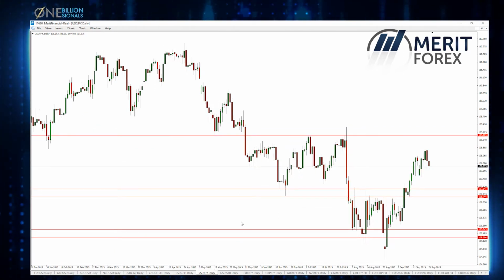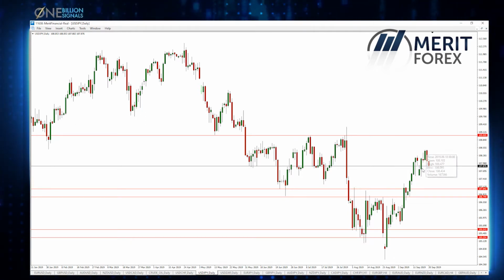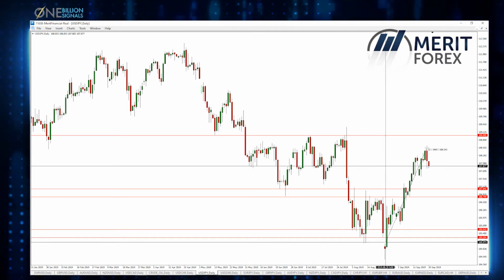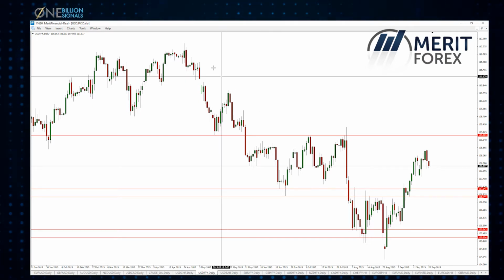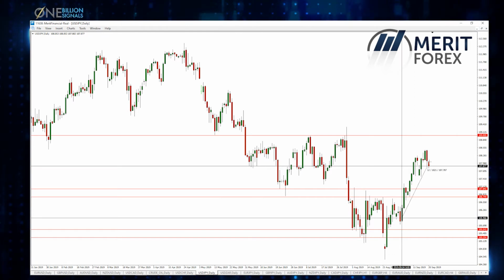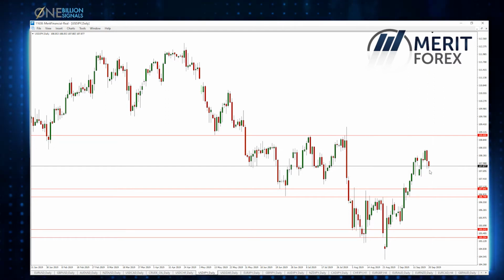Absolutely the same situation with USD Japanese. We've been going in a very strong downtrend, stronger than the usual recovery. I would definitely consider this as a recovery, even though some of my students are gonna tell me it looks like an uptrend, but for now it's definitely not an uptrend, simply because the downtrend is much stronger than this price action. So we got very strong bearish momentum.